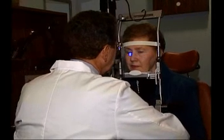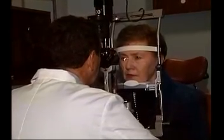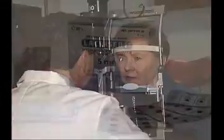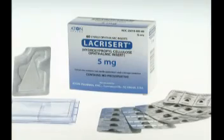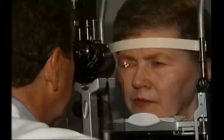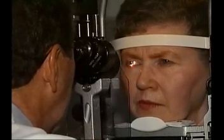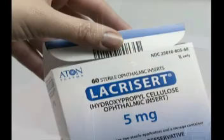Let's take a look at how the ocular surface is. Moderate to severe dry eye can be caused by a number of factors, and your healthcare provider has prescribed Lacrisert to help you treat your symptoms. The surface looks nice and clear. Lacrisert, also known as hydroxypropylcellulose ophthalmic insert, is a unique treatment option.